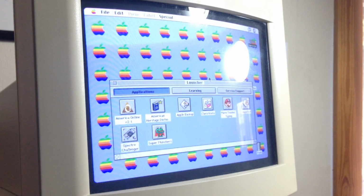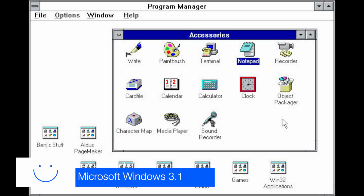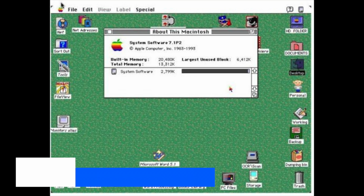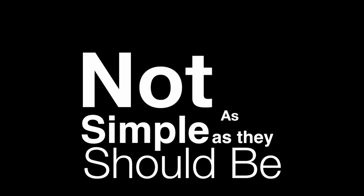One of the ways in which it succeeded was the operating system. Macintosh was known for its easy-to-use interface. Microsoft's equivalent of the time was Windows 3.1, which, while appearing to look the same, was a bit more confusing to learn, especially for new users buying their very first home computer. But, as I mentioned, there are some not as simple as they should be factors in this computer as well. Things that will make you ask, what were they thinking?